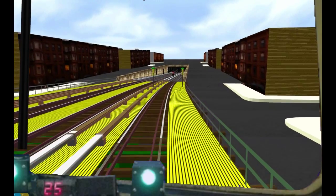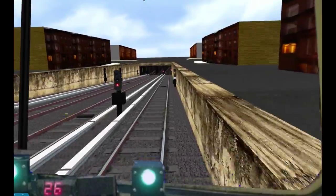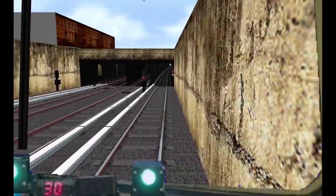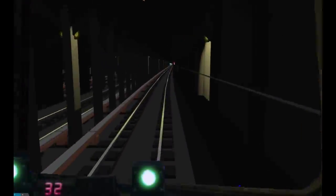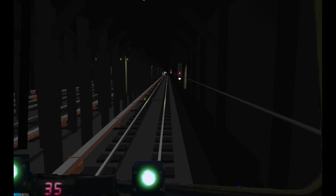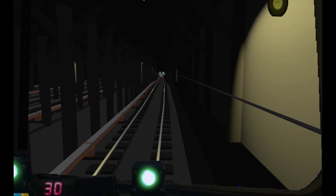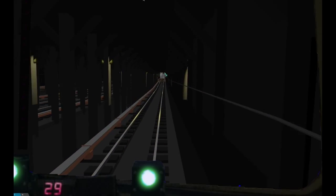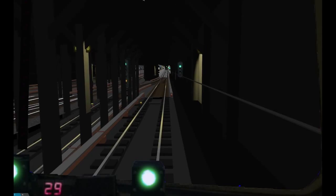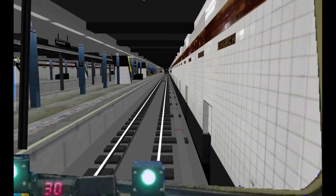So here comes our first gradient. 35 miles per hour. That scares me a little bit. 35 miles per hour? Huh, I thought it was gonna be 25 for some reason. So, this is where the G will be joining us right here. The G train, which is crosstown Brooklyn, Queens. That track riding from the left. But here we go. Church Avenue.